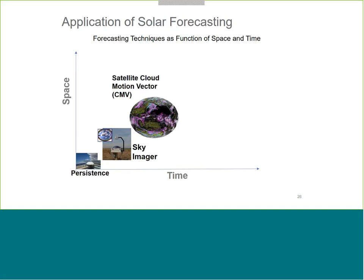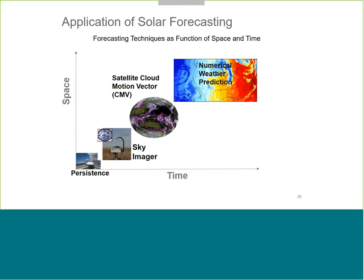At a wider scale, the satellite approach uses geostationary satellite imagery and a cloud motion vector approach, so it's vectoring clouds based on their movement within the last 2 timestamps. And then farther out in time, and oftentimes at larger scales, though you can run nested or mesoscale grids, are numerical weather prediction models. On top of all that, you can apply statistical models. As far as the literature goes, there's quite a heavy weight in terms of the number of papers being submitted that focus on machine learning and neural nets when it comes to solar forecasting these days.